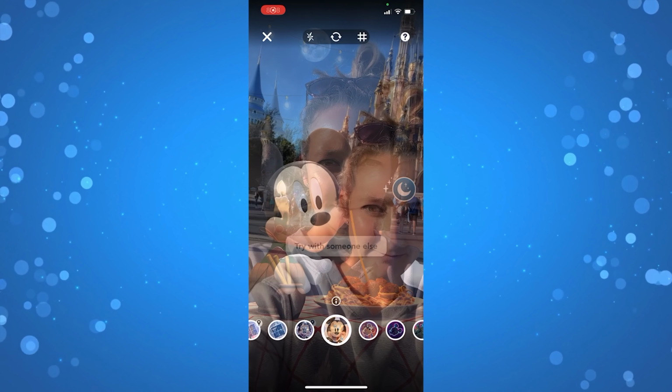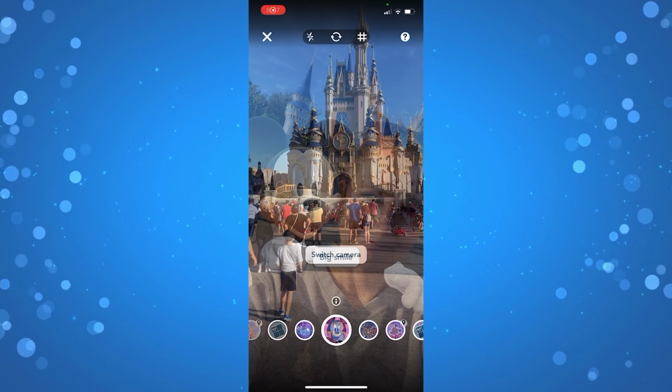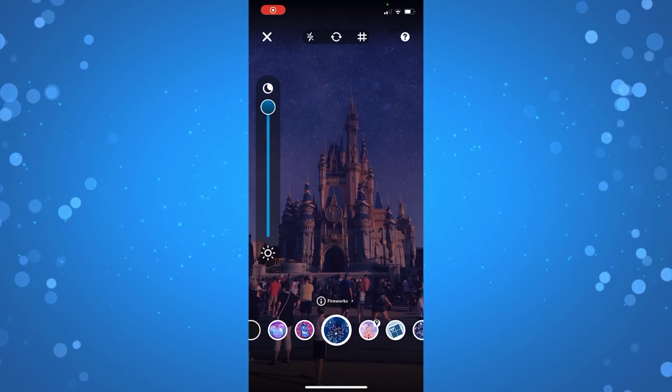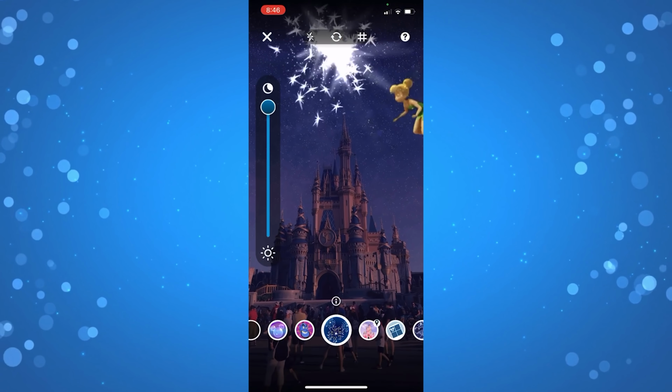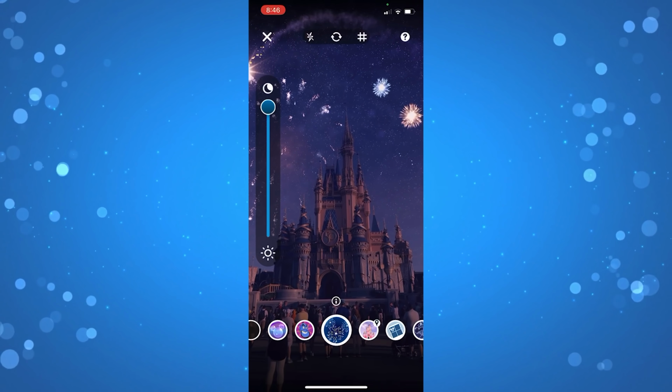You can show your friends that Mickey Mouse himself spent the day exploring Magic Kingdom with you, or you can have your own personal fireworks show over Cinderella Castle at your convenience. The PhotoPass AR lenses are available with the purchase of Disney Genie Plus, which is available at a flat rate, again, of $15 per guest per day.